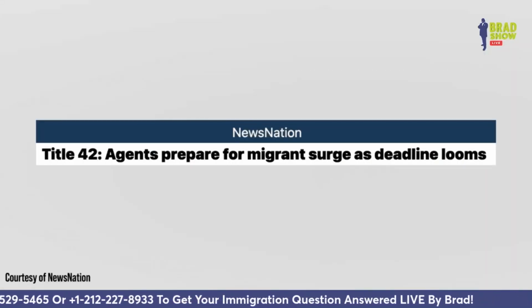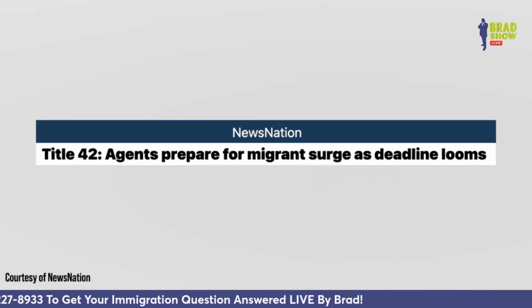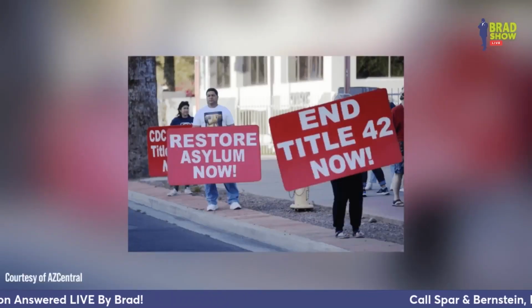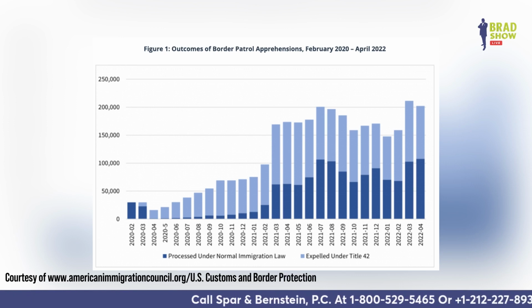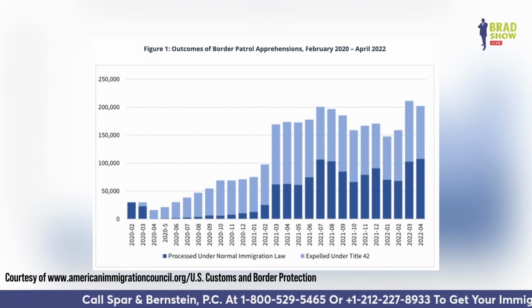In a controversial border policy that has been tied up in legal battle in the nation's high court, lawmakers and authorities are laying the framework on how to handle the expected surge of migrants in 3 weeks. Title 42, the Trump-era policy that allows border officials to turn away migrants at the southern border, has been used 2.9 million times since it was implemented in 2020 and is set to end on May 11th. The policy states that it may be lifted when the public health emergency is officially over.